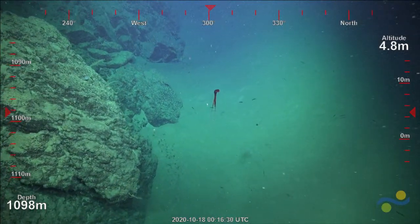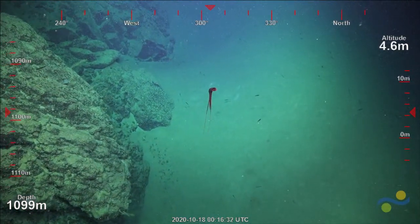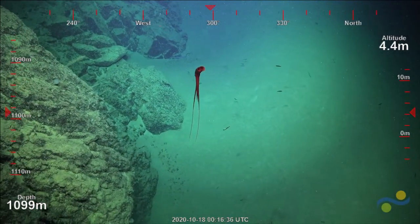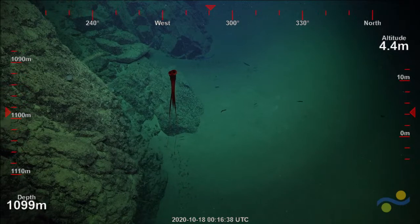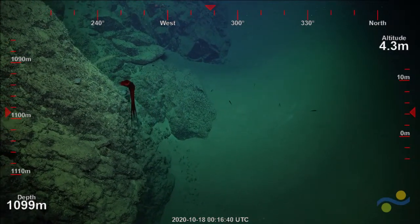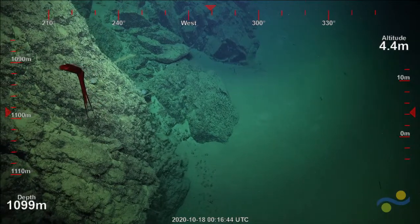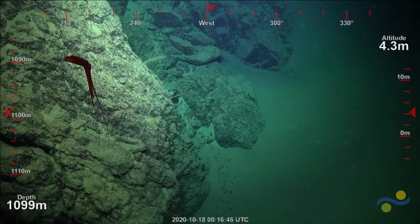And lots of sponges on these rocks. This one is deep red. The colour of this, wow. Just hanging there very quietly. Got an eel in the background, probably a cutthroat eel of some kind, just sneaking up behind it. It's almost like it's asleep.